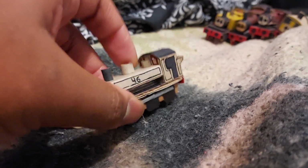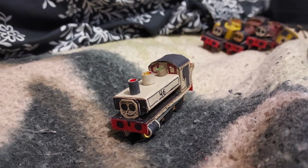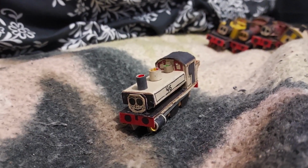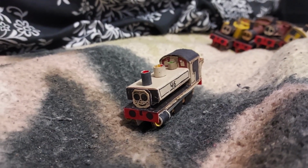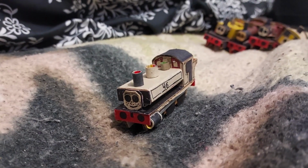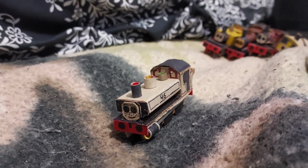Now then, this time we have Freddy here, or Freddy the Fearless. Freddy here is based off of a 1366 class pannier tank engine. Now these were some of the Great Western Railway's dock workers, so you don't want to get on their bad sides. My reasoning for choosing it is because, again, dock workers, you don't want to mess with them.